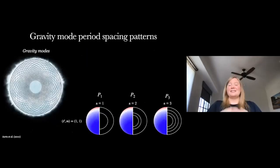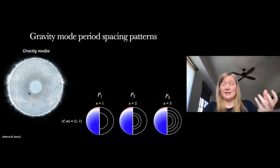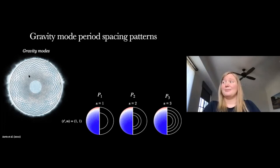Finally, the types of oscillations that I'm studying are referred to as gravity modes. Okay? These gravity mode oscillations have a high probing power near the core of the star, meaning that they have a lot of information, if we can observe them, about what's taking place near the core of the star in particular. Now, these oscillations have some very distinct properties, and one of those is that it is related to the periods of the oscillations.